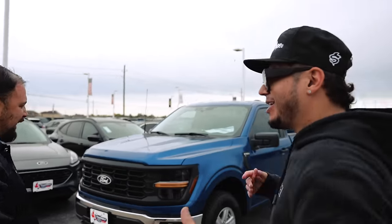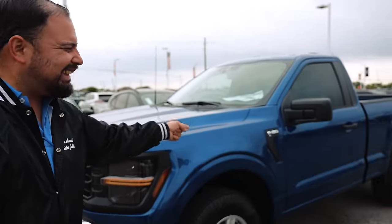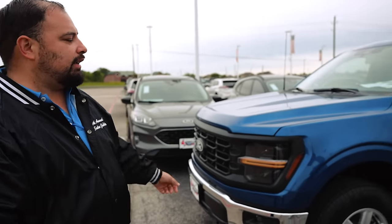All right, so what are we looking at right here, my boy? Brand new body style, a refresh of the 2024 F-150 single cab short bed. Really hard to get right now, but here at Friendly Ford, since we're the number one single cab dealer in the country by Ford, official, we have it here in stock. Okay. And here it is.